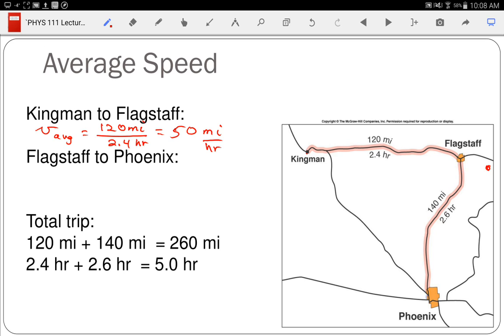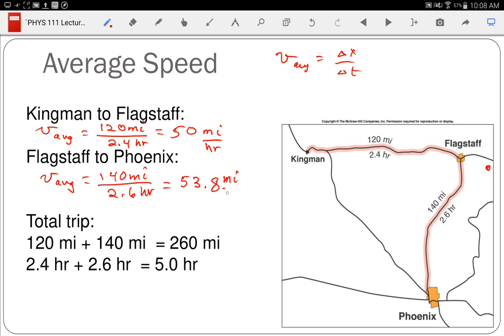Now going from Flagstaff to Phoenix, we're on a different road, different conditions. What am I going to have for my V average there? 140 miles divided by what? 2.6 hours. So if you put that in your calculator, it's 53.8 miles per hour.